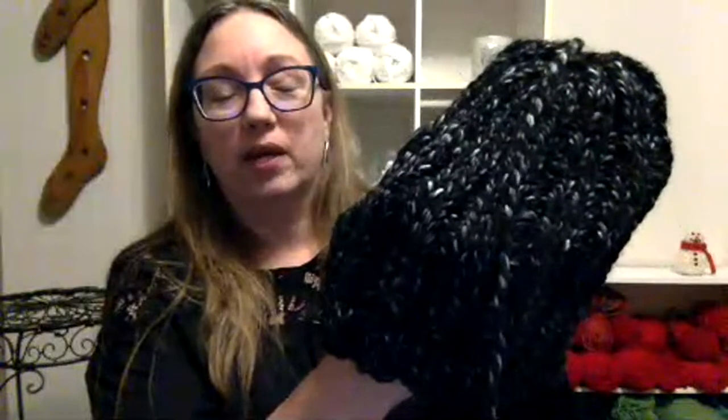Back to my woolies, my Thick and Quick. I keep wanting to say it might be discontinued. I'm not sure if it's still on the shelf or not. It's called Metropolis, and I really, really love this colorway. I've had these balls in my stash for quite a few years because I bought them to make a sweater for myself, and then I just never seemed to get around to it.